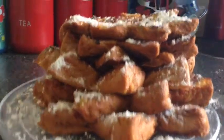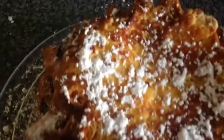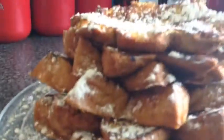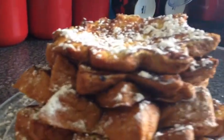When we're finished, all stacked up with this posh icing. Smells lovely. So that's our version of breakfast, French toast.